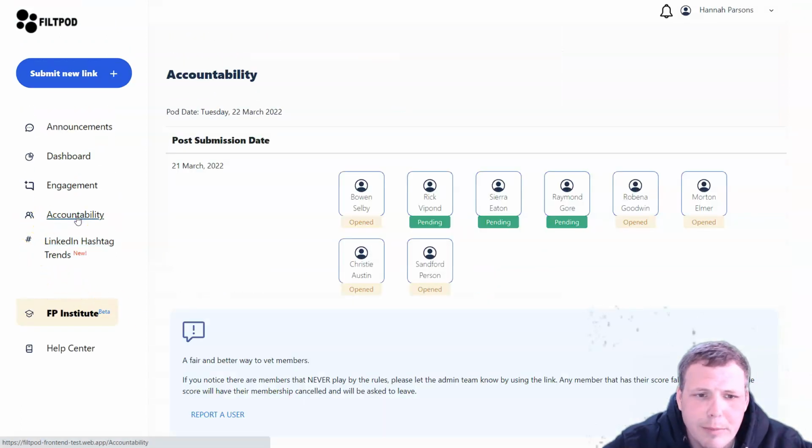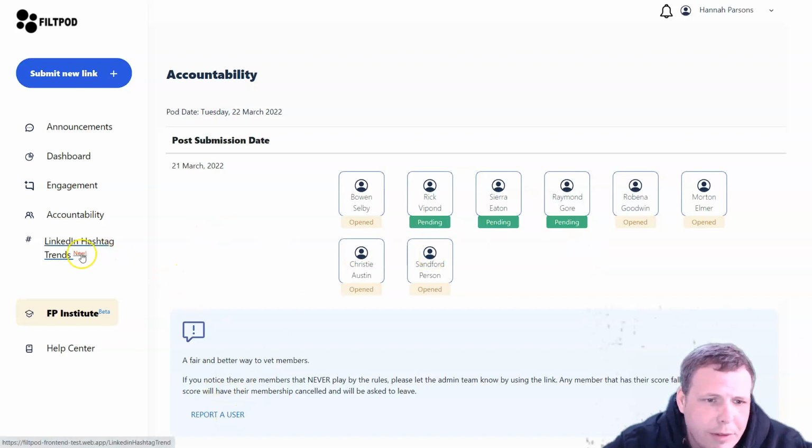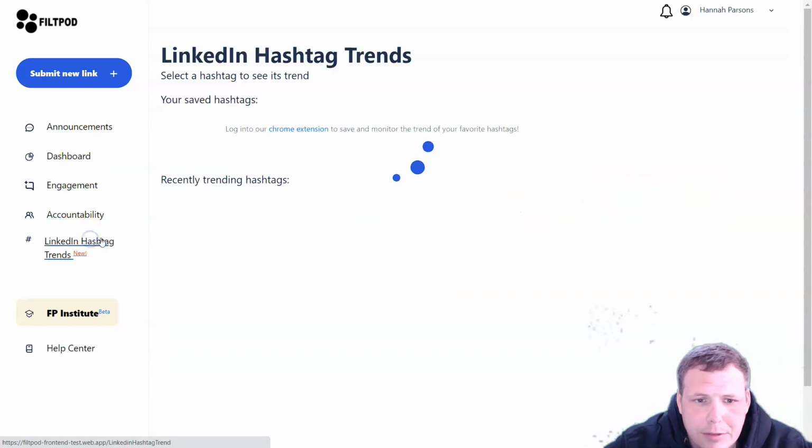If we're speaking about accountability, this is where you can, well, if you notice that members aren't playing by the rules, this is where you're going to go. And this is where you're really going to vet them. So you can let the admin team know by using the link, and so they will have their membership canceled and they'll be asked to leave. So this is where you're going to do this and just report a user, for example. Very, very easy.